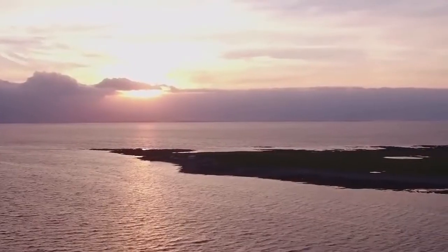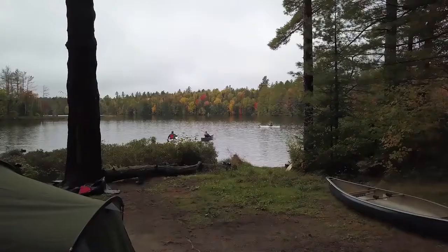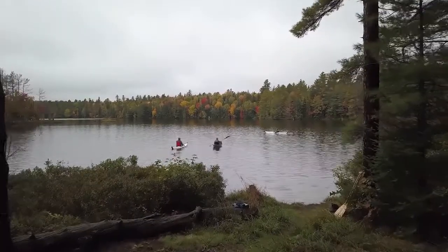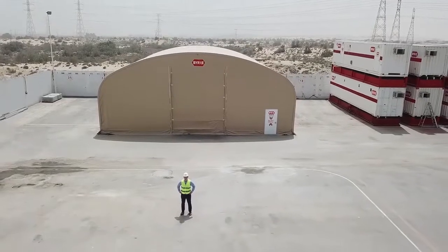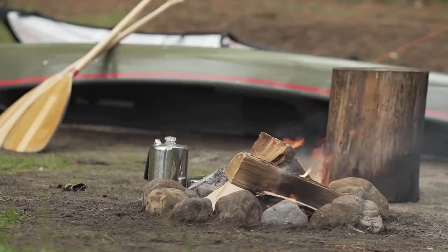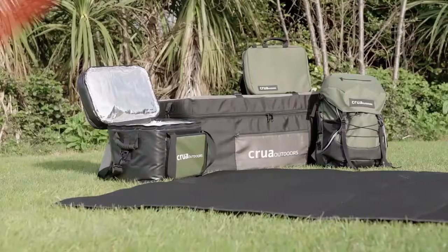We are Crua, pioneers in the design of thermally insulated outdoor products. And we love crowdfunding. In fact, we've already delivered 5 successful campaigns. Our passion for the outdoors drives us to continually develop insulated, modular, comfortable, and protective gear for people who love to get outside. With that in mind, we created the Crua Tribe.